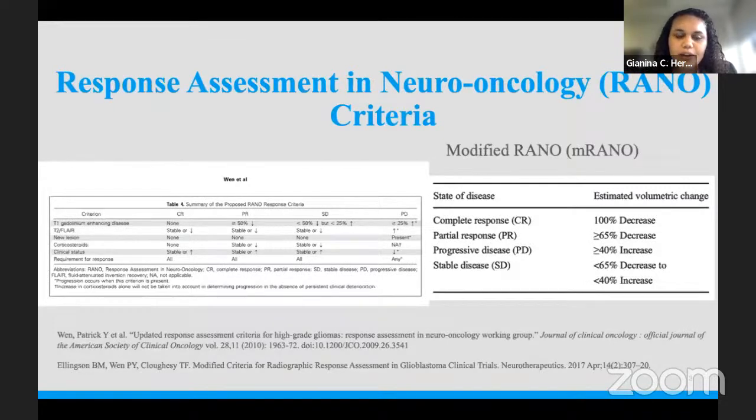The RANO criteria is based on bidimensional measurements, whereas the modified RANO criteria uses three-dimensional measurements. Both of these measurements have previously been calculated by neuroradiologists, whereas now we have software that is able to automatically calculate such volumes. Both criteria take into consideration the enhancing disease, the rising of new lesions, a change in corticosteroid dosage, as well as the clinical status. When all of these are factored in, you can assign a state of disease, whether it's complete response, partial response, stable disease, or progressive disease.